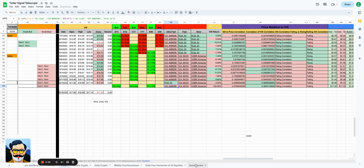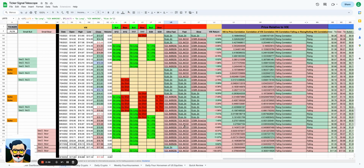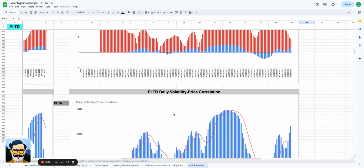That's just something that means something to me, but if you want to look at it, that's very concerning. The day that you got the flip was on August 8th. You can go ahead and look at stocks and see what you think.